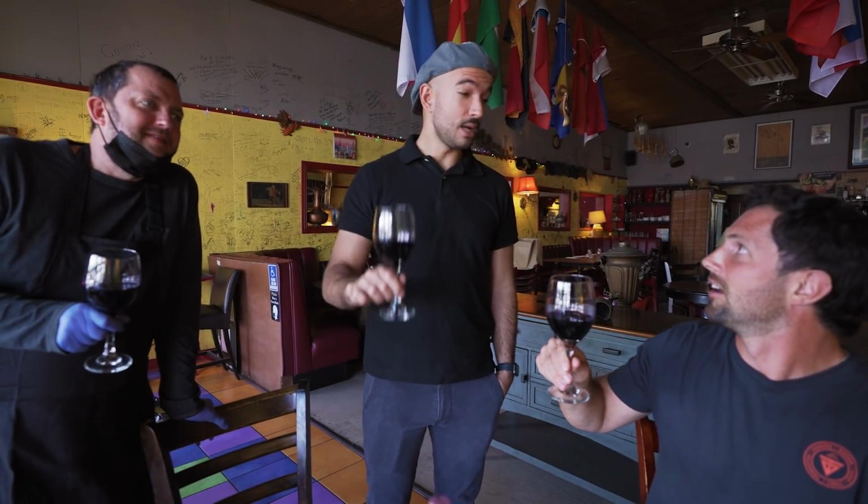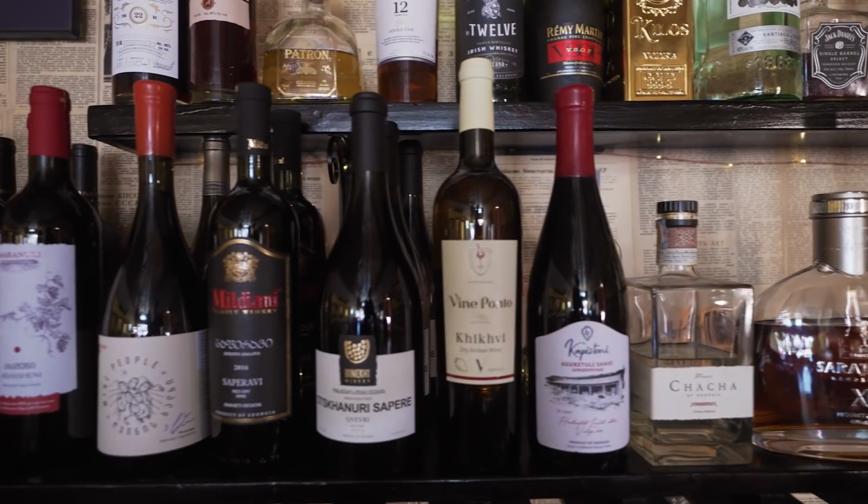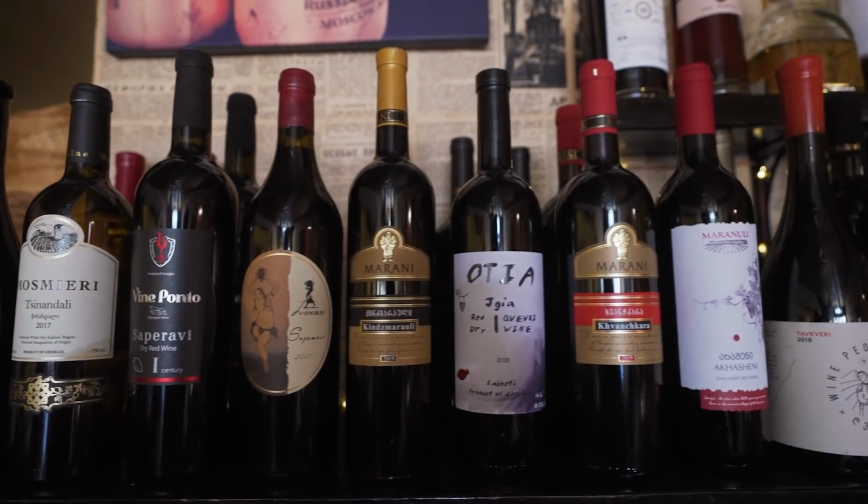A little backstory here, what I've learned is the Saperavi grape. So Georgia is the birthplace of wine. There's over 500 different types of grape from Georgia, and the Saperavi was the most, let's say, durable during the Soviet period. The Soviets came in and said, we don't care about all the 500 you have, Georgia. We want the most durable and the ones that will work best for mass production, correct? And this is it.